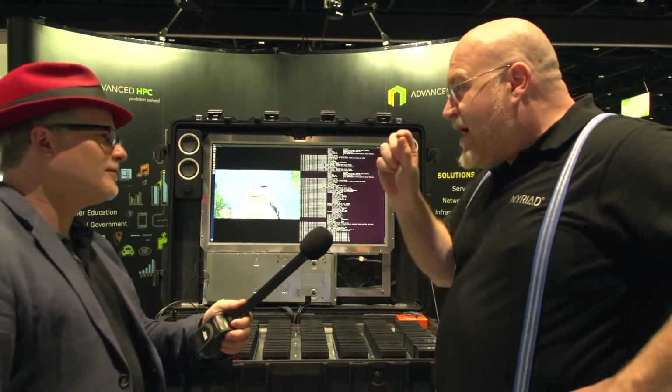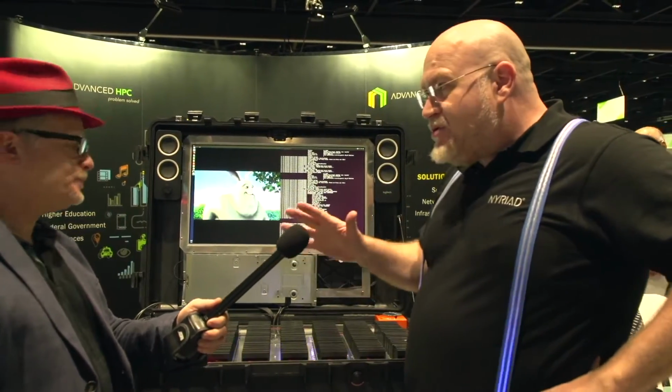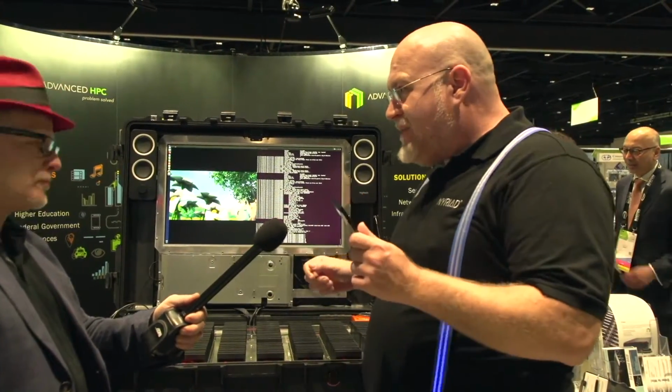Okay. Now this is the same thing a RAID controller does on a little scale. If I was using a RAID controller, I could pull 2 disks out and my video would still work.